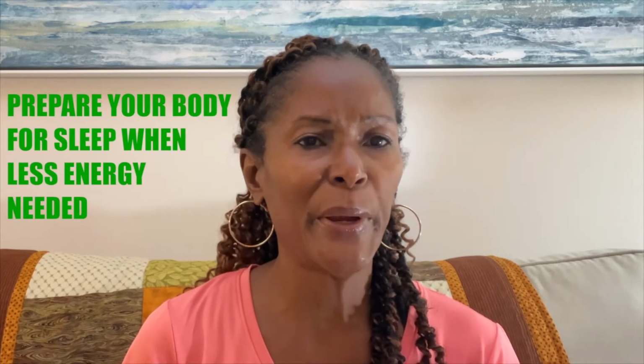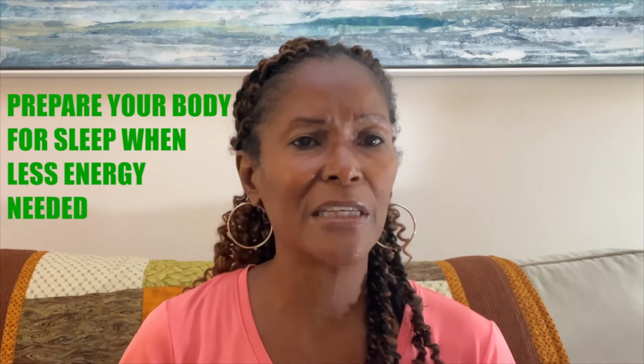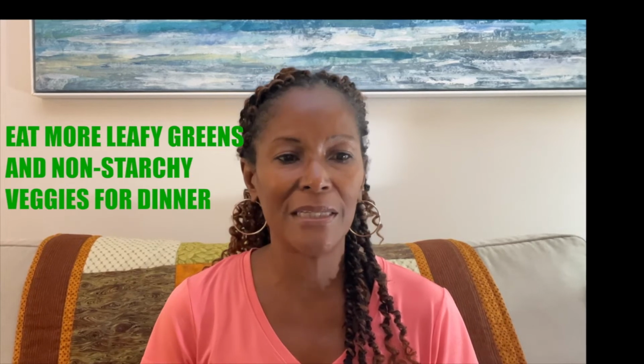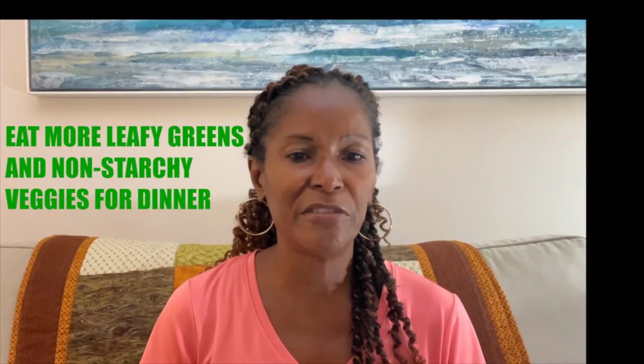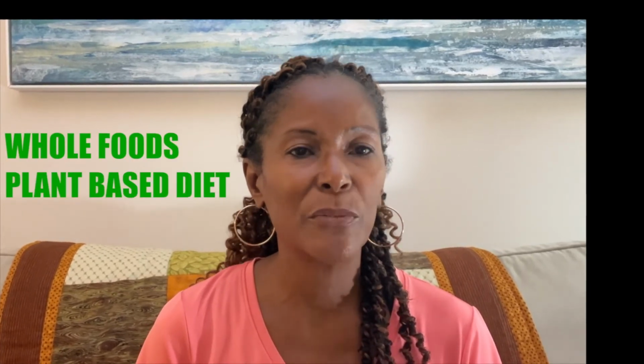And this is especially true if you're more sedentary in the evening hours, because you want to start preparing your body for sleep at the point when your body has significantly lower energy requirements than in the beginning and middle of the day. But don't get me wrong, you can still enjoy a large meal at dinner, but in comparison to your midday meal at lunchtime, it's just better to eat larger quantities of leafy greens and non-starchy vegetables instead of protein and fat-rich foods. But again, regardless of whether it's lunch or dinner, you still want to stick with eating a whole foods, plant-based diet when dealing with diabetes.